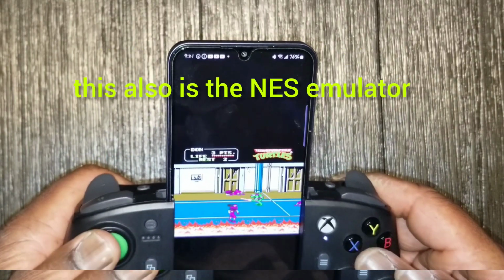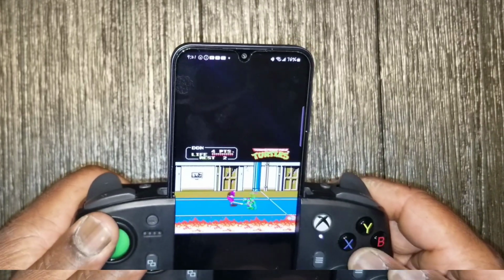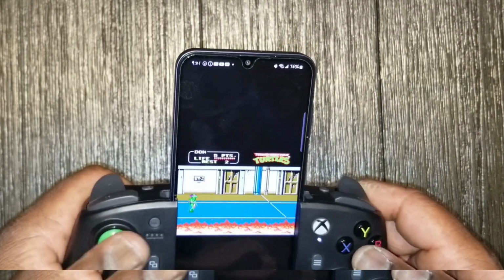This also is the NES emulator. I'm sure we're all familiar with this game.